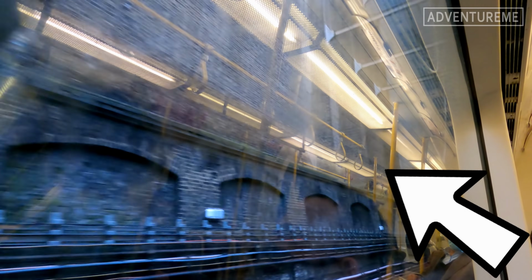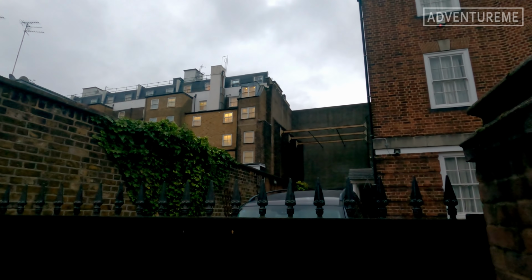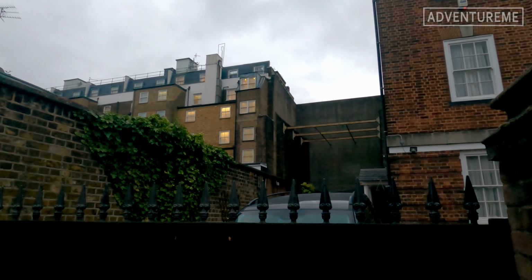vents every few hundred yards to extract the steam built up in the tunnels from the old steam-hauled trains that shuttled up and down what is now the London Underground. Some of these vents were cleverly situated in already open areas, and some hidden in statues and monuments, as we will see later in this video.